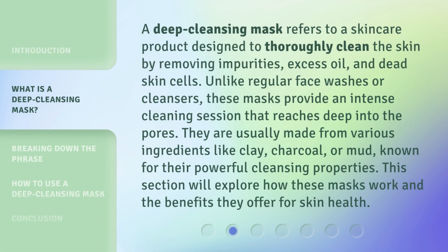A deep cleansing mask refers to a skincare product designed to thoroughly clean the skin by removing impurities, excess oil, and dead skin cells. Unlike regular face washes or cleansers, these masks provide an intense cleaning session that reaches deep into the pores. They are usually made from various ingredients like clay, charcoal, or mud, known for their powerful cleansing properties. This section will explore how these masks work and the benefits they offer for skin health.